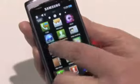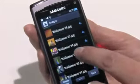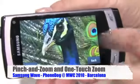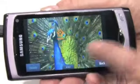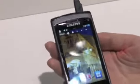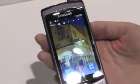Another nice function is the multi-touch screen. Works in portrait or landscape. You also can do one-touch zoom. And this device will be launching in April. Size of a camera? Yes, it also has a 5 megapixel camera as well as 720 HD record and playback.